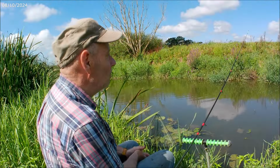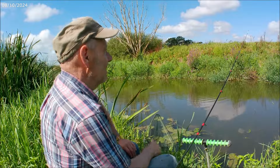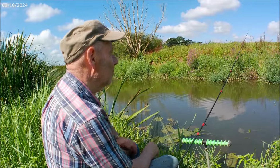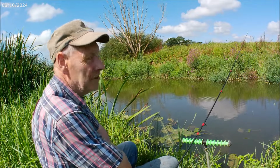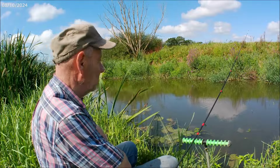I've got a bunch of worms on there now. I haven't got many worms with me, to be honest, I just brought a few along. I've got a bunch of worms on there now with a caster. I wonder if there's any of those bream out there today. I haven't seen any sign of any fish feeding today.